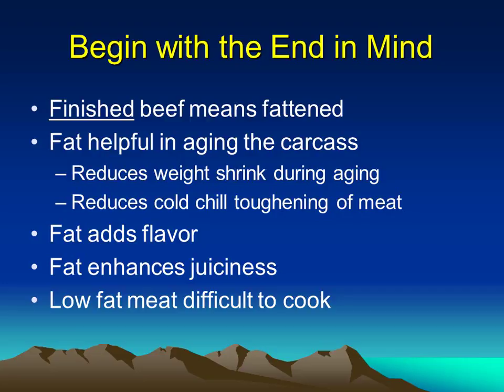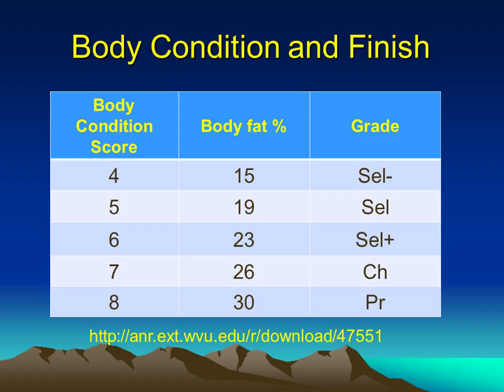And if the meat is difficult to cook and comes out of the pan not being tasty, the person that's going to be blamed is the person that raised the meat, not the person that cooked the meat. Okay. So, body condition and finish.